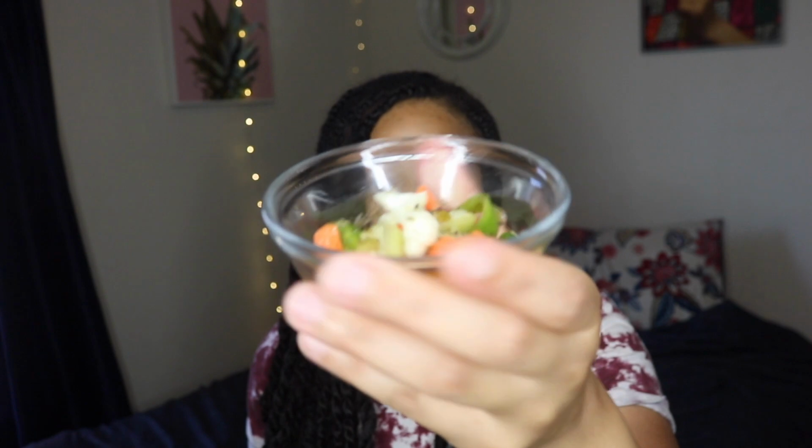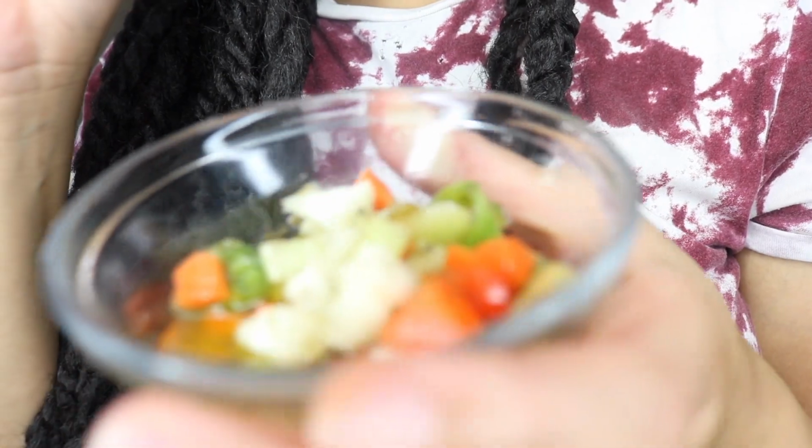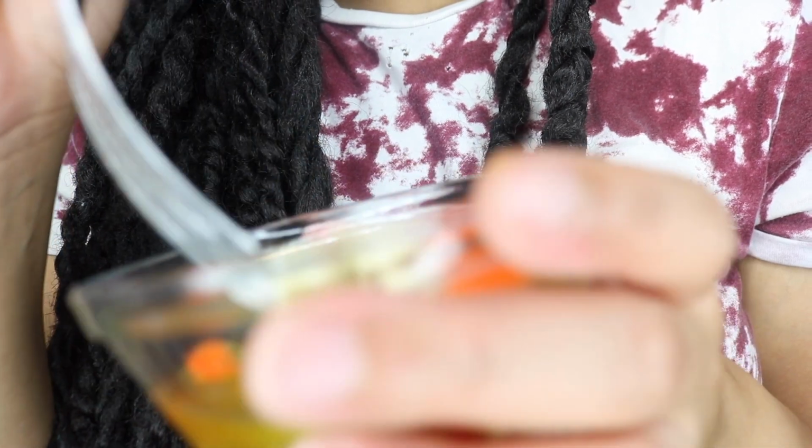She also made some giardiniera, which is pickled vegetables. I believe I said that right, giardiniera. And it has cauliflower in it, mushrooms, carrot, jalapenos, peppers. And honestly, I'm surprised it tastes this good. You're supposed to put it on sandwiches and stuff, but I'm just eating it by itself.